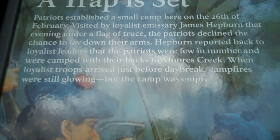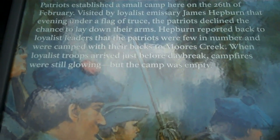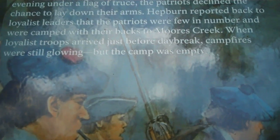So it says a trap is set. Patriots established a small camp here on the 26th of February, visited by Loyalist missionary James Hepburn. That evening, under a flag of truce, the Patriots declined the chance to lay down their arms. Hepburn reported back to the camp at Moores Creek. When the Loyalist troops arrived just before daybreak, campfires were still glowing, but the camp was empty.